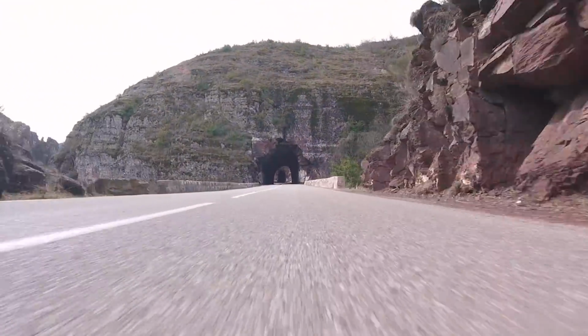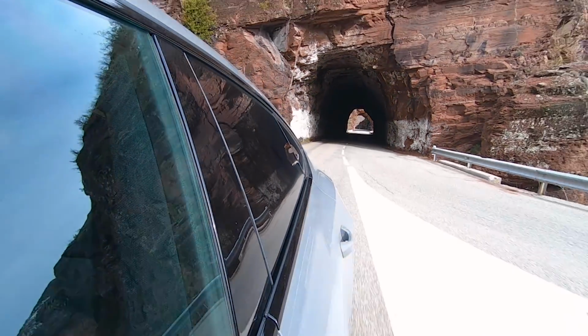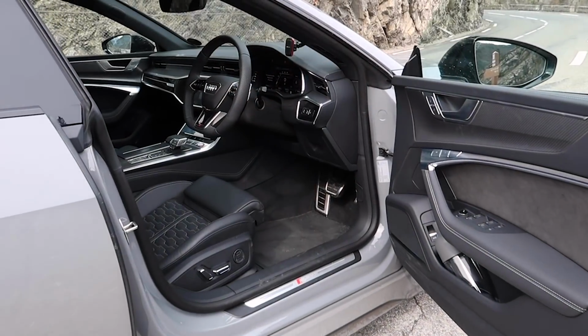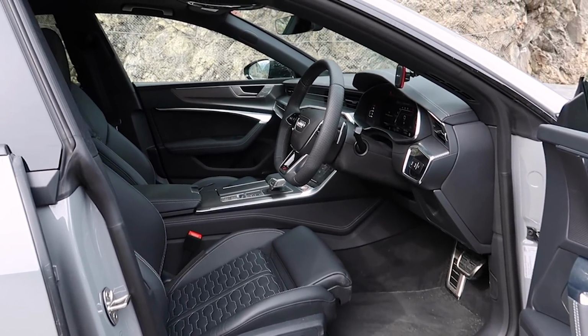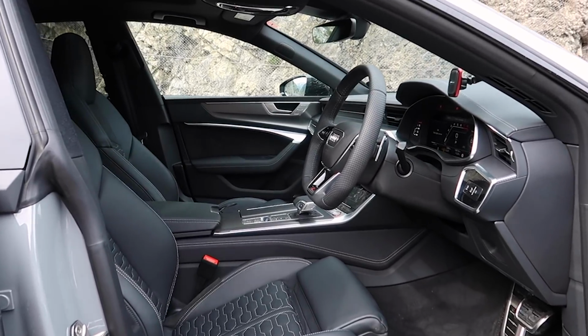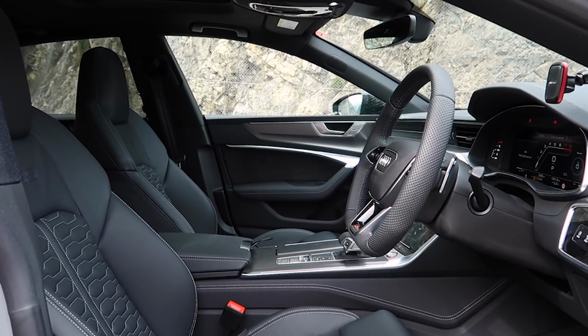And actually, that's one of my real plus points for this car. On long journeys, it is so comfortable. The air suspension is amazing when you're out of the RS modes. The seats are really comfortable, not the most supportive, as I talked about in my RS6 video, but it's the shape of the car. It's so aerodynamic and so slippery, and it just is incredible on long journeys. It makes no wind noise.